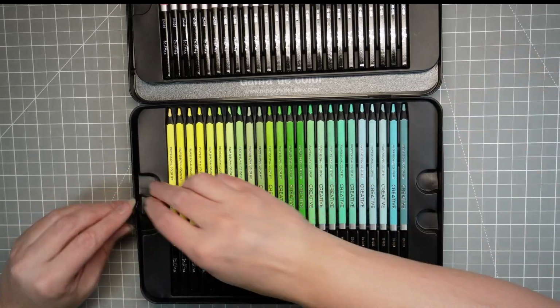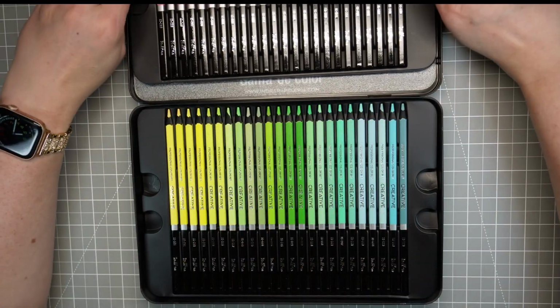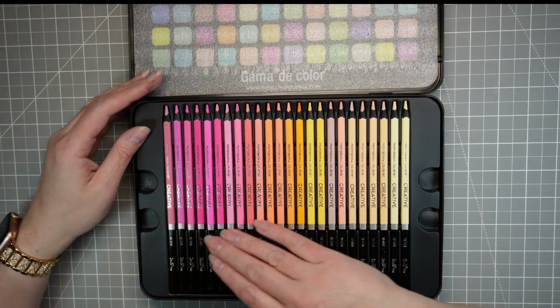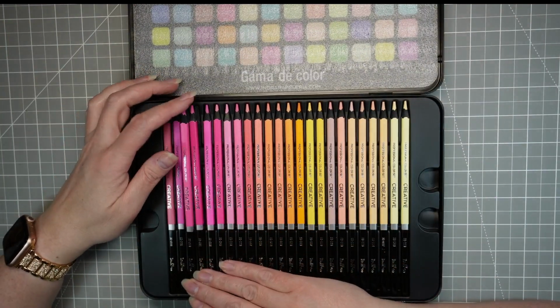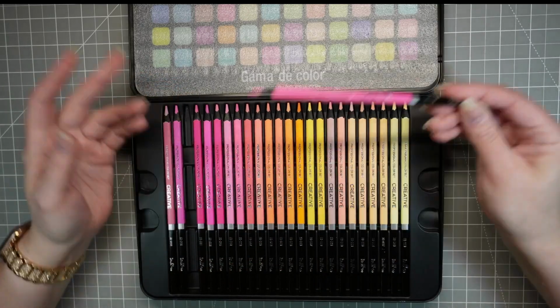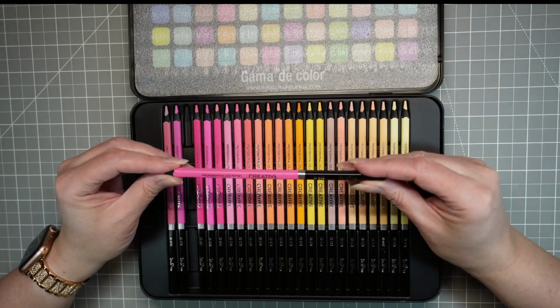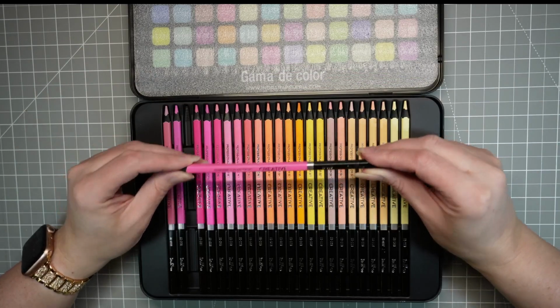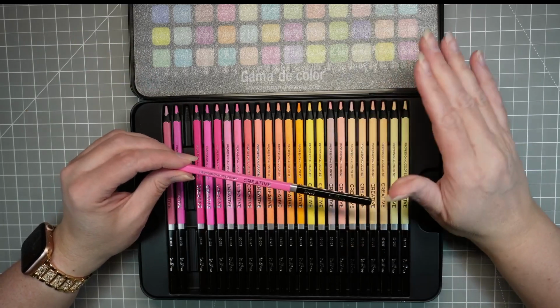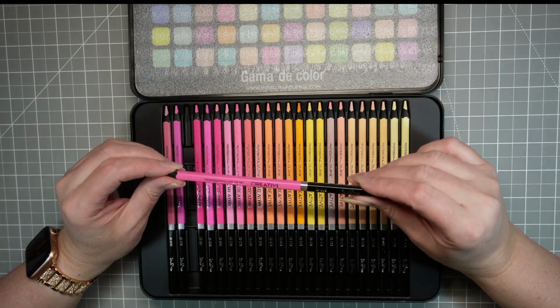I've not tried them at all yet. I've had them for a couple of weeks. They have been on the side. And yeah, it's quite unusual for me not to rip something open and use it straight away. But yeah, I've just been a bit busy really. And when I have had time in my crafty room in here, I've just thought, you know what, I just want to colour. I don't want to stress myself out with anything.